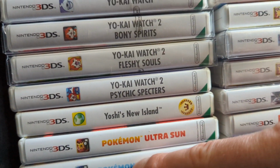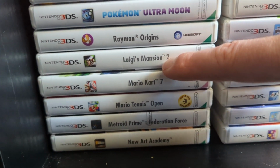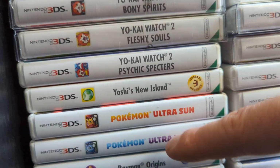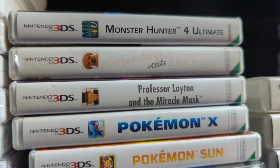So mainly, I've got Luigi's Mansion. I didn't know I had that on the 3DS. Oscar's been asking to play that, so I need to get that out for him. So yeah, we've got Pokemon Ultra Sun and Ultra Moon, Pokemon Sun, Pokemon Moon and Sun.